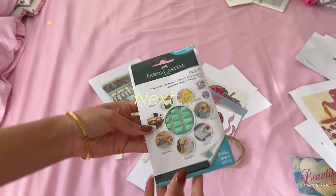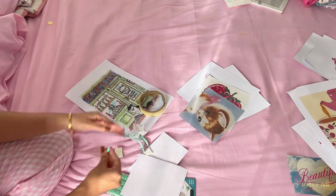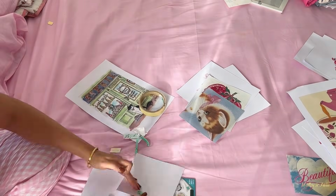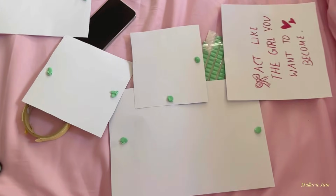These glue tags have been such a savior. I'm so glad that I did not ruin my walls just because I wanted to stick some posters, because these will not ruin your walls at all. But you have to make sure that you're sticking a good amount of glue tag behind every picture and it will not come off.